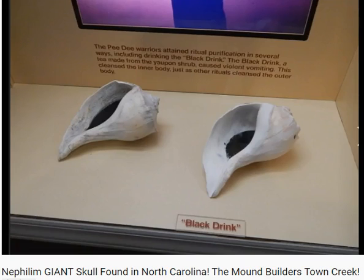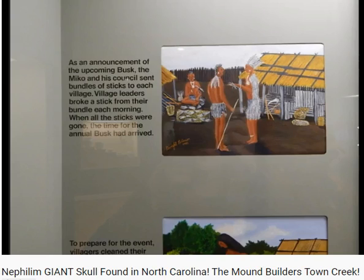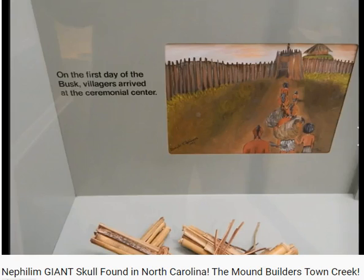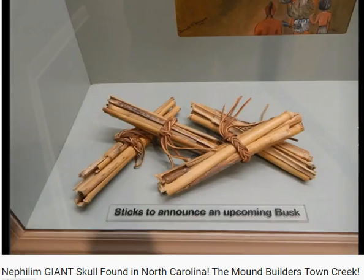But again, a lot of this to me, it's a hard thing to tie into the Cherokees that were of that age, and they call these people the Pee Dee warriors. That's because they don't know who the real tribe is. These are the different accounts and how the archaeologists said this is how they associated with one another, their hierarchy, and their way of pottery and keeping the ceremonies alive.